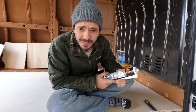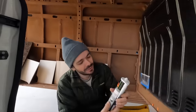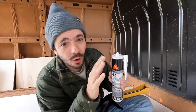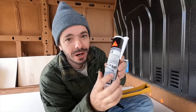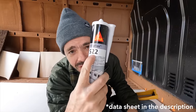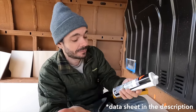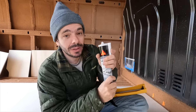Today we're gonna try a new Cicaflex product that we never used before. Yay! I don't know if you noticed, but this bottle is black outside and not blue. And all the blue bottles are for marine purpose. The black ones are actually for RV, for aftermarket automotive. The 522 is a general purpose sealant and bonding compound that we can use for many things on the RV. And I think it's gonna be perfect for the floor because it's flexible.